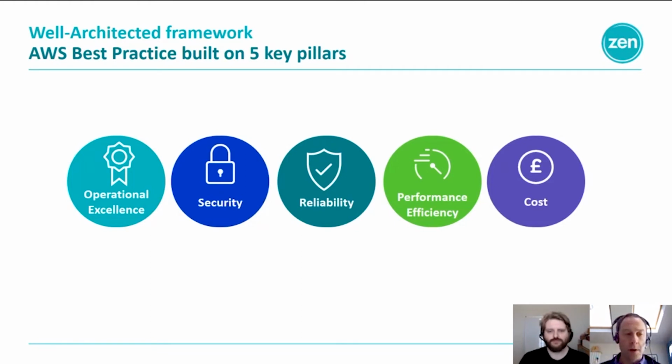It's been informed by loads of experience against all sorts of environments, big and small, and with all sorts of different purposes from AWS's perspective. And it's anchored to these 5 different pillars that you see here. So we have operations, reliability, performance efficiency, and cost. Of course, we're here today to talk about the security pillar in particular.